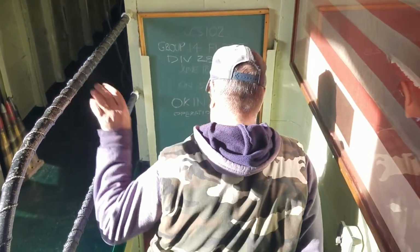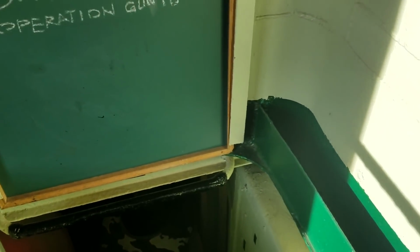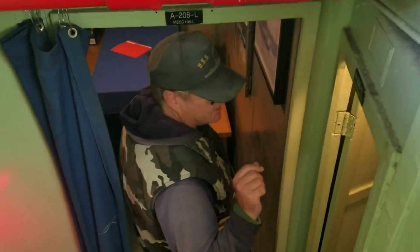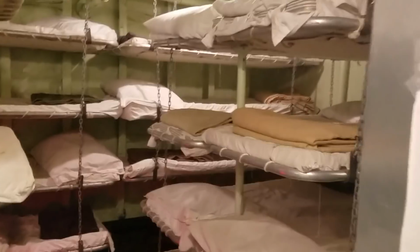Okay, now we're going to go down to the mess hall and check that out. Wow, this ship is a lot bigger than it looked from above. I guess most of it's below the water, huh? About half of the crew sleeps in there. Oh, here's where half of the crew's. Oh, look at these bunks. Holy cow, they're like sardines in here.